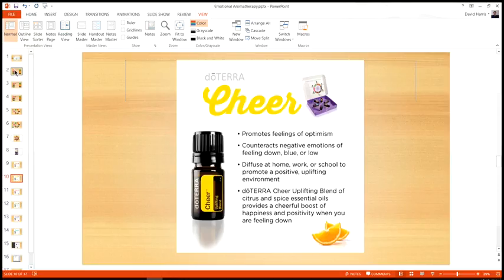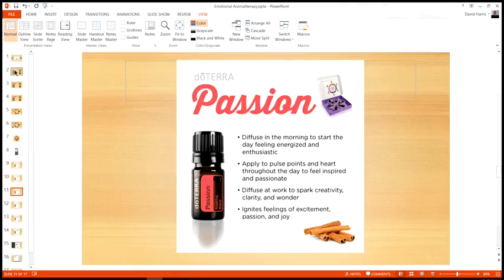Then we have the Cheer Uplifting Blend, which would promote feelings of optimism. It counteracts the negative emotions of feeling down, blue, or low. You can diffuse it at home, work, or school to promote a positive, uplifting environment. And I'll tell you, this one smells awesome. Okay, so it's got the citrus in it, and it has the spices in it. And it's not super strong. It's not like it's going to overpower, but it just has a really, really nice aroma to it that's going to be uplifting for sure. So it provides a cheerful boost of happiness and positivity when you are feeling down. I like the way they said that.